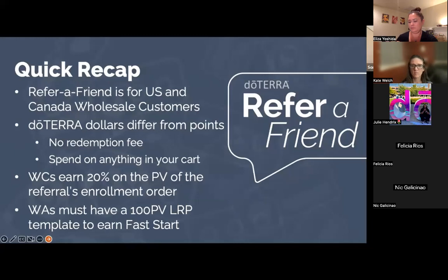Now, that said, you do want to make sure, if you are a wellness advocate, that you qualify to earn Fast Start. In order for you to qualify to earn Fast Start, you do need to have a 100 PV LRP template set. And you do need to process that once a month. And so if your template's not set, the system won't recognize you as qualifying, and you may miss out on Fast Start. So make sure that you set your template.